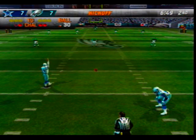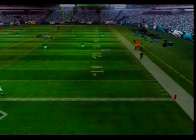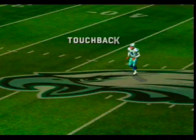Still, we'll be kicking off. Ross back deep to return. This one is taken by Ross. The defense forced the punt the last time after three plays.